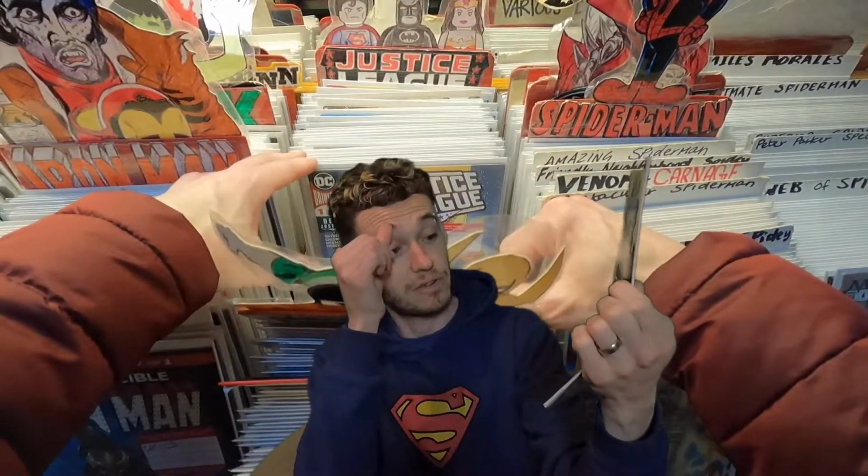Next I went to the 50p bin, and I picked up quite a few of the 50p comics. I picked up Gung Ho Black Sheep. I've not heard of this.